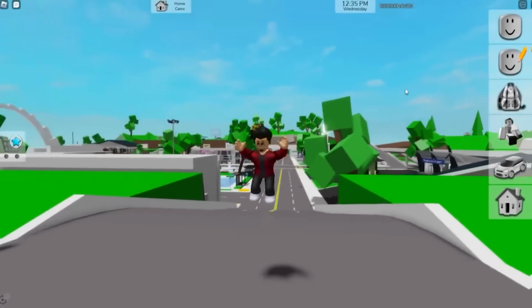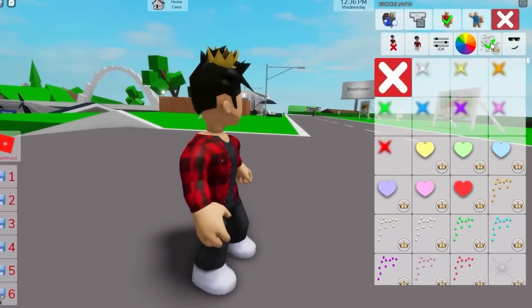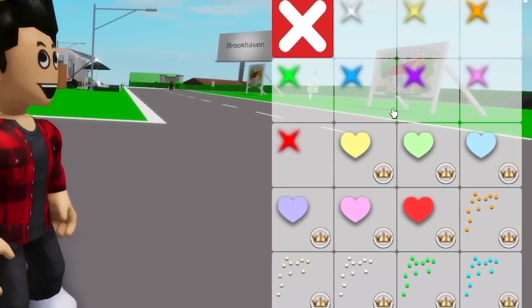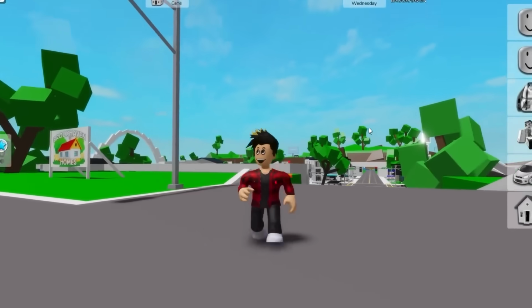What can you do? Now, one of the cool things VIP adds to the game are these particle effects tabs we can use in our players if we have it. In this case, I only have the free ones since this account doesn't have VIP, but this is the free particle, which is pretty nice still.